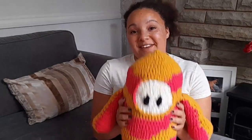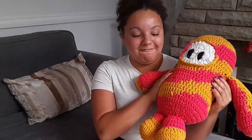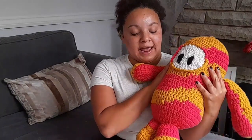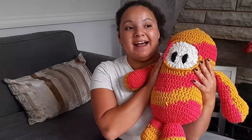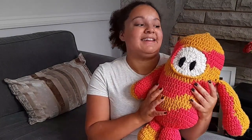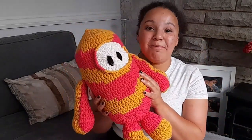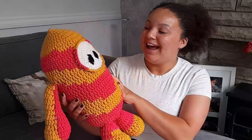see what I can come up with, and this is one of those things. So this big guy is a Fall Guy, and those of you that are familiar with the game, it is a game where you race against other Fall Guys through obstacle courses basically. So you race through an obstacle course, and this is one of the guys from it and is big. I didn't mean to make him this big, but he's really big.